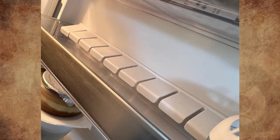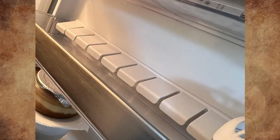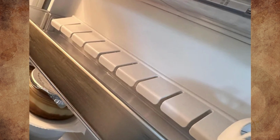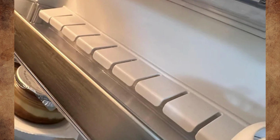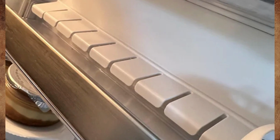What is the function of this row of flexible plastic tabs on my fridge door? It's not removable. The tabs are flexible, but the tab itself isn't removable. It takes up a lot of space on the shelf and is kind of annoying.